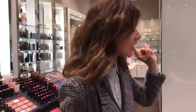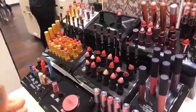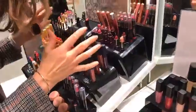Trinny, is there some long wear lipstick? Long wear lipstick, or a lip gloss. Do Queen do a long wear lipstick? They do. Hang on, let me just see here if I can find it for you. There's this, it stays.